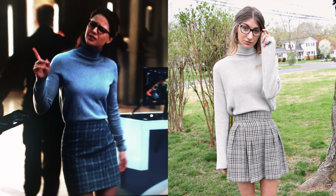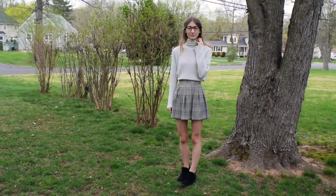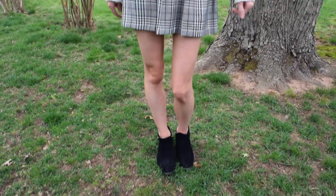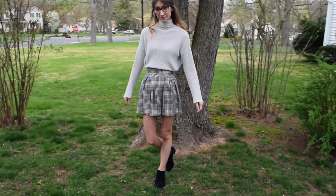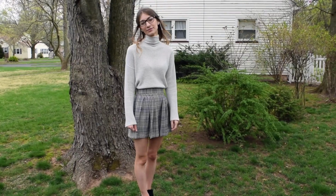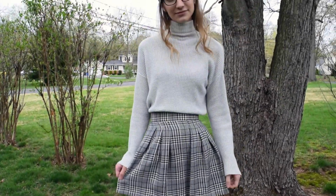Okay, so for outfit 2, this is one of my favorites. It's from a more recent episode in season 2. She definitely wore a longer pencil skirt for her outfit, but this is what I had in my wardrobe, and I just matched it up with a simple gray turtleneck sweater from Old Navy and some little black booties. She usually wears something flat, like boots or just regular flats, nothing high-heeled. Her looks are pretty comfortable, and I think this is a bit more casual than her normal Catco outfits.